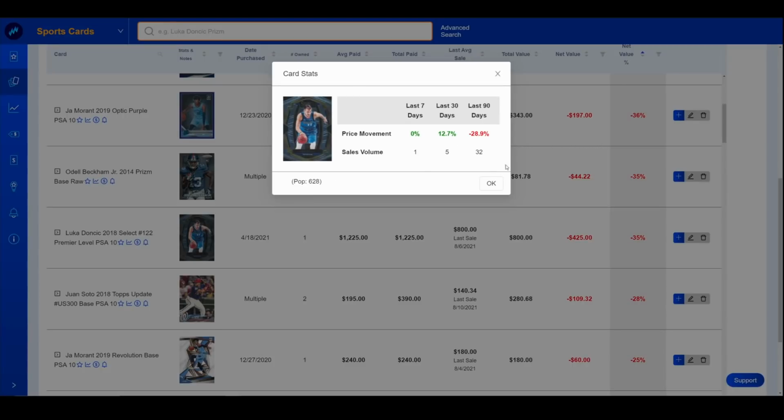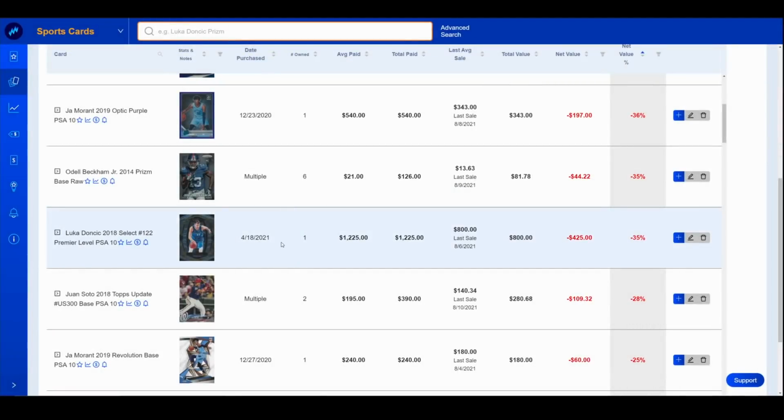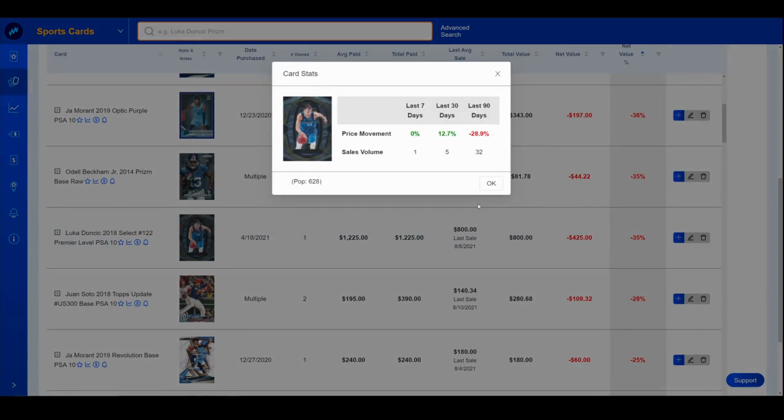Luka Select Premier. This one hurts. Once again, bought when the market was pretty high in April. Obviously, the base market continued to come down. I actually feel a little okay about this one. It sucks that it's down $400. I bought this for $1,200 on 4/18. Last sale was $800. I still believe in this card just because it's Luka.